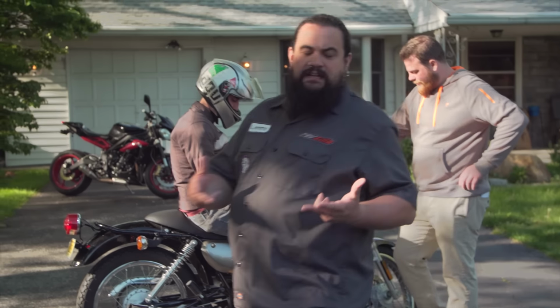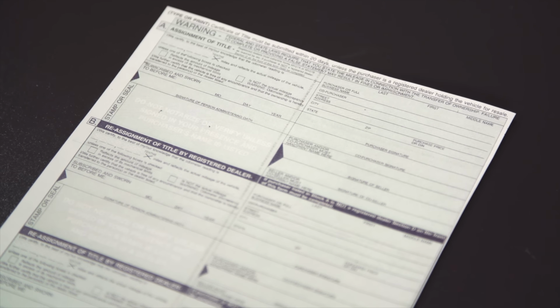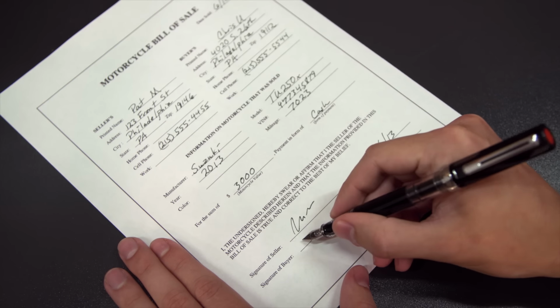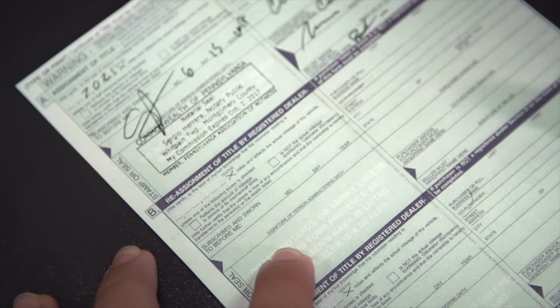And once the deal is done, you want to cross some T's and dot some I's, and that begins with making sure you get the paperwork knocked out. In just about all cases, the seller is going to need to sign the title over. And in many places, you're going to need a bill of sale as well. Now, there are some states that require some other stuff too, like a notary signature perhaps. You want to familiarize yourself with your state's requirements before you ever head out to check out a used motorcycle.